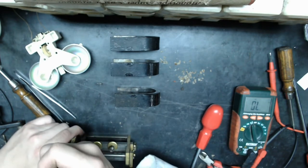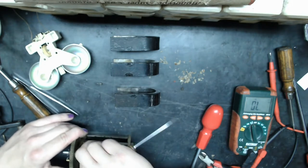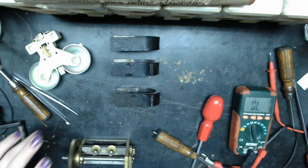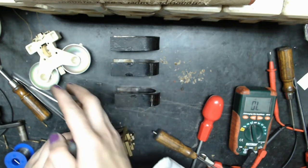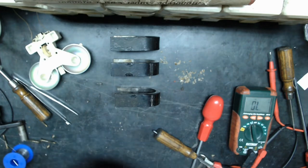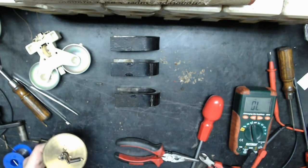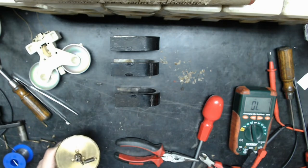This might actually have a thread that goes into the shaft itself. No, it doesn't, but yeah. I should be able to rotate it on the shaft. Might use pliers for this purpose, but it doesn't seem to be rotating. I also might take this cog off by removing this little bolt and prying it up if I can.